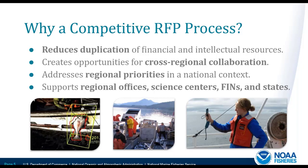In fact, really the opposite is true. In an age, again, of very tight resources, sharing information across regions and reducing inefficiencies is an imperative. So that is what this RFP is designed to achieve.